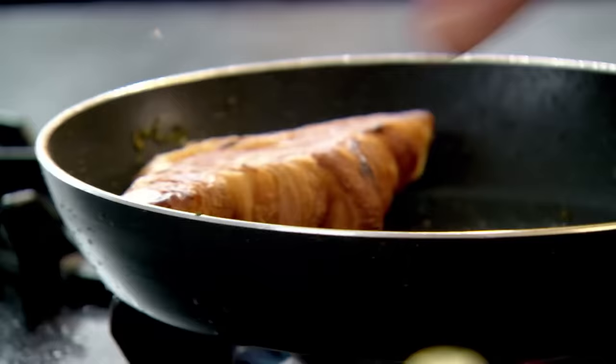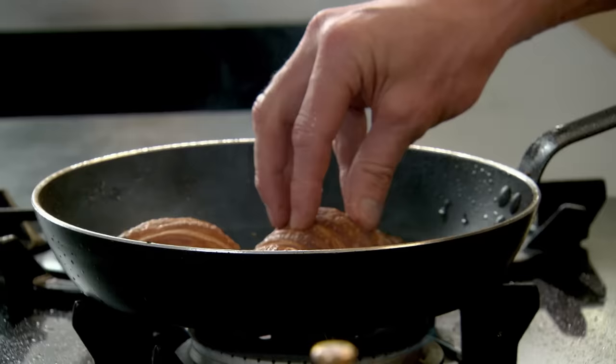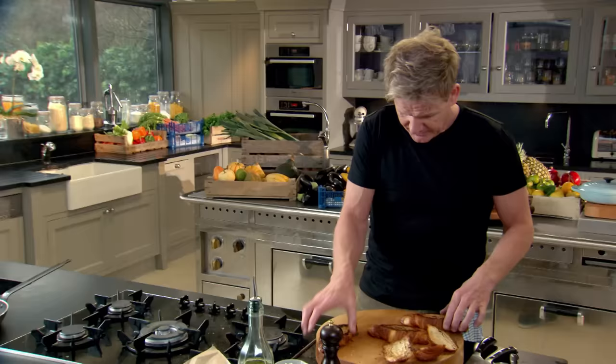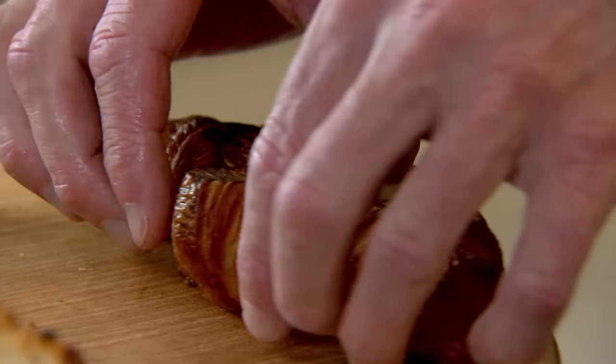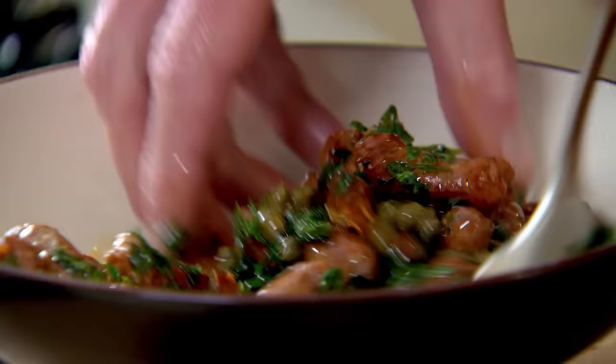Whatever you do, do not wipe out that pan. Dunk your croissants, mopping up all that amazing flavour and caramelising the inside for that. Beautiful. And don't forget the lids. And then get your thumbs and go inside the croissant. All I want to do now is just create a little pocket and just manipulate the croissant. Now, this is where it gets exciting. Mix up the capers, the garlic, and the sausages. Look at the colour of that wonderful, delicious flavoured oil.